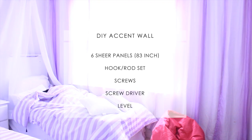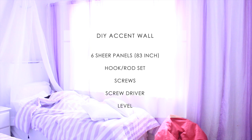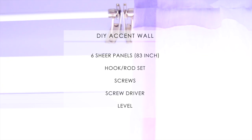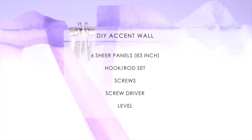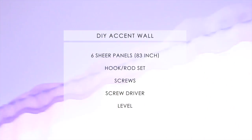It was that simple. And then you may need to get a little hook to put in the middle of each rod so it doesn't hang a little bit. And these are so cheap, they're like a dollar at Walmart each. And then you just cover it as much as you can. But that's how we did that all the way across.